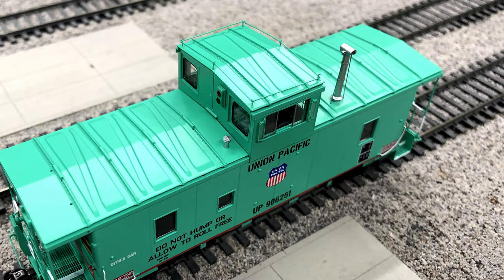Panning over to the top of the caboose, the large in-your-face detail is the silver painted smokestack on the B end of the cupola. This is a separately applied plastic piece with metal wire supports running down from either side of the smoke deflector. Up on the side of the cupola are some of the lighting features on this caboose.